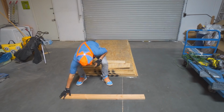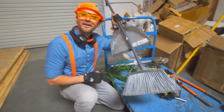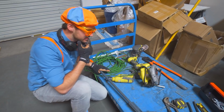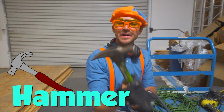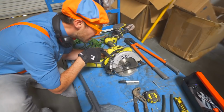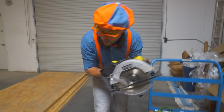All right, and then we need to go get some tools. Do you know what tool to use to cut a piece of wood? Is it this? No! This is a broom and a dustpan. That's for cleanup time. Okay, let's see. Is it this tool right over here? No, this is a hammer. Boop, boop, boop. You hammer in nails with a hammer. That can't cut a piece of wood. Yeah, a saw. This is a hand saw, and this is what we're gonna use to cut a piece of wood. So let's put it right over here.